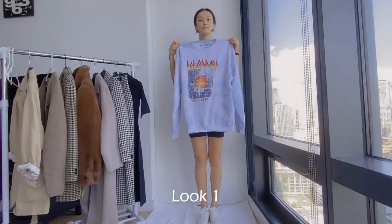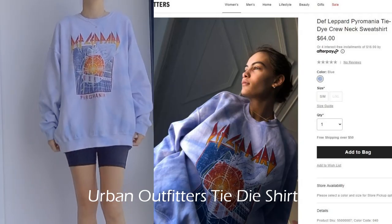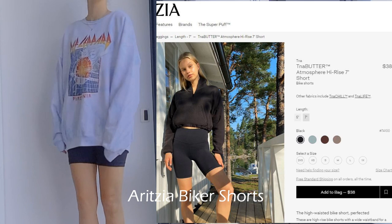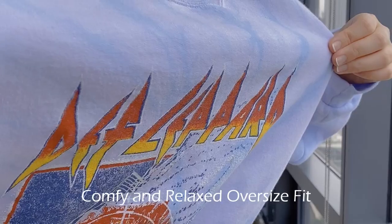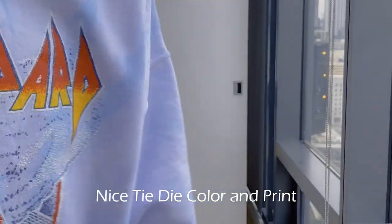The first outfit is from Urban Outfitters. It's an oversized sweatshirt. I'm wearing small-medium size. And I have Aritzia 7-inch biker shorts. This is a closer look. Beautiful tie-dyed color.